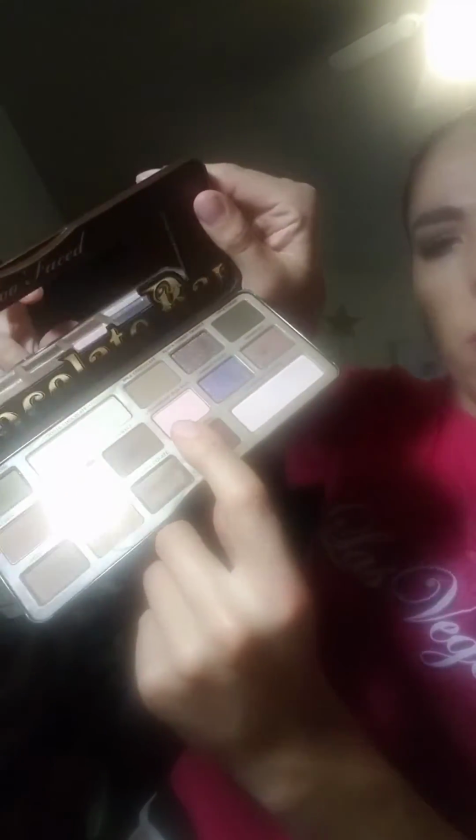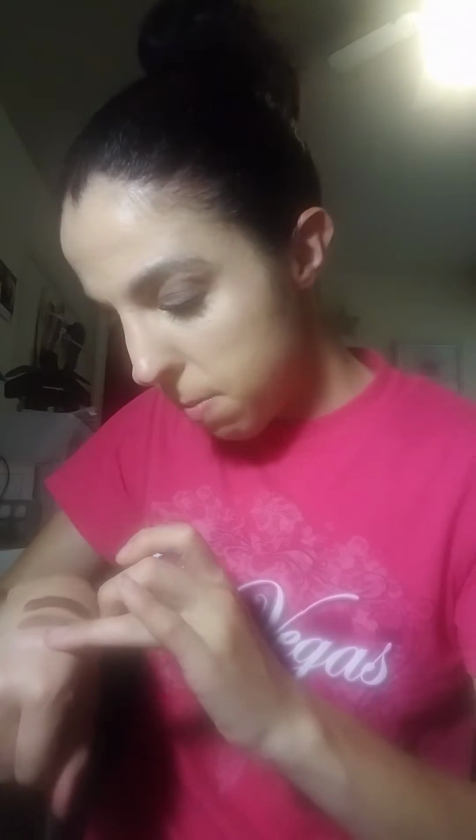There's that. And then I used the Strawberry Bonbon, which is that one right there. Strawberry Bonbon. It doesn't really show up on your hands very much, but it shows up on the eyelid.